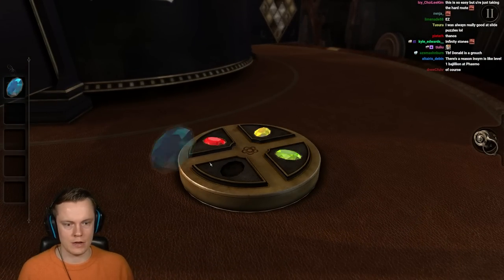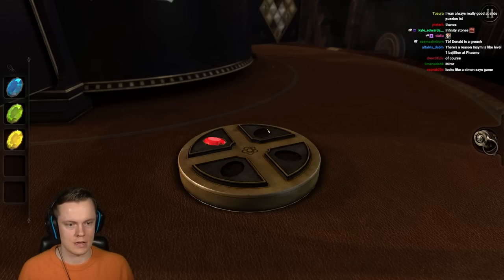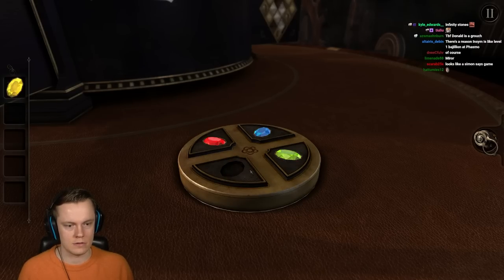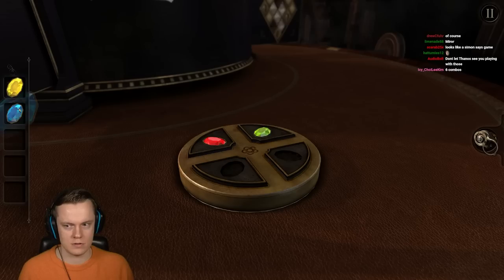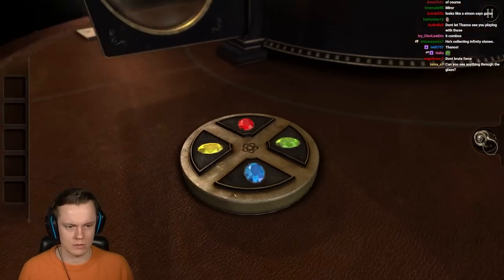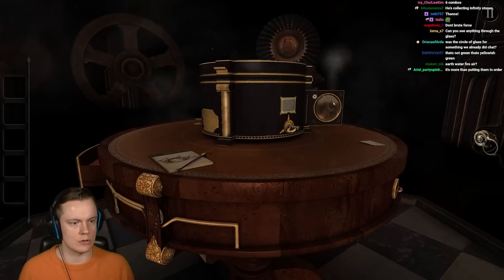Yellow, green, blue. Yellow, blue, green. Okay, not that one. Blue, green, yellow. Not that one. I said I wasn't going to brute force it, and I did it anyway. Green, yellow, blue. Did it really the last one? I tried them all. It's not brute forcible. That means I must do something else, which means we gotta use the lens.